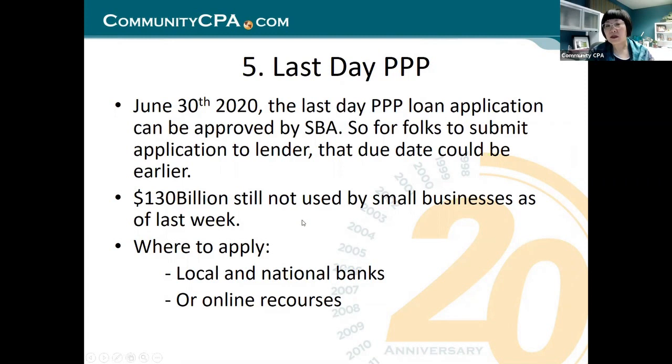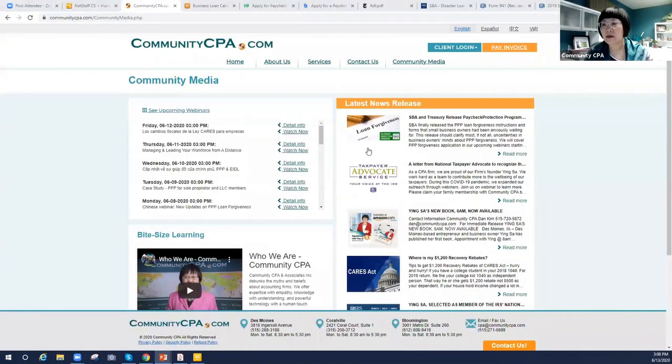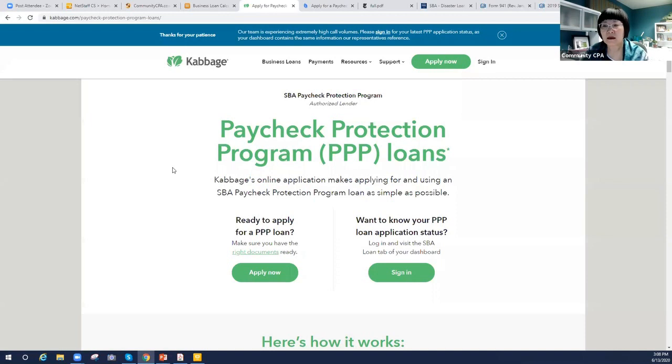And where do you apply? Of course, you're going to go to your bank, right? If you have a bank you do banking with, even if it is personal banking, that's fine. You go to the bank to do that. That's number one. But number two, you can also use online resources, which I want to show you. One our firm worked with is Kabbage, Kabbage.com.